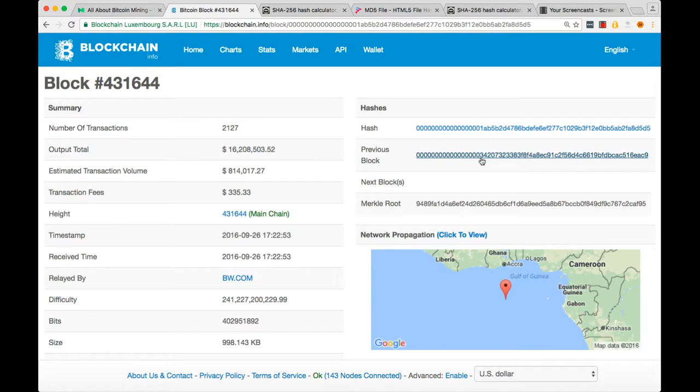So that's going to be important later on. We're going to come back to why that's important. Basically, miners are racing to get the hash of a block that begins with so many zeros, and it only happens statistically once every 10 minutes.